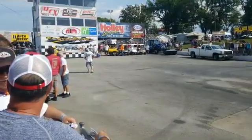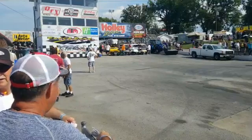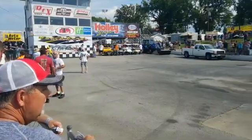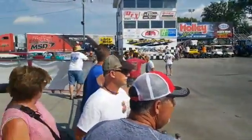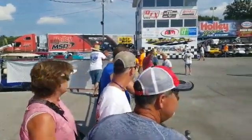We just did a 50-50 today. For the day, it was $40,800, and we had a winner for that. And now we're getting ready to start some racing here. We got some cars lining up over here, and soon we'll be firing up and having some racing action.